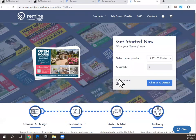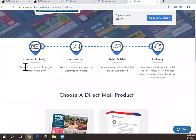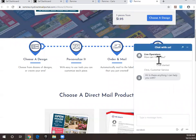It tells you how much they're going to charge. And it's very easy. It tells you step by step. You choose your design, personalize it, order and mail, and then you deliver. And remember, what's key is that you're not just delivering to everyone in the entire neighborhood. You've chosen your specific locations because they have that sales score that you're looking for.